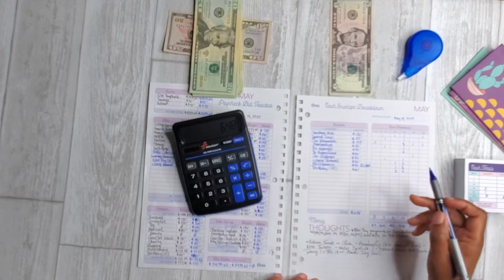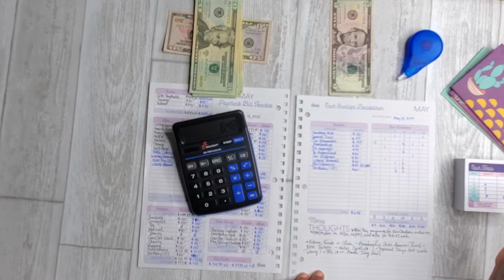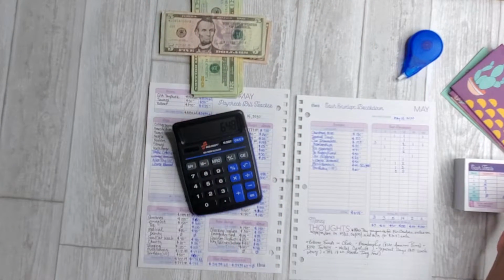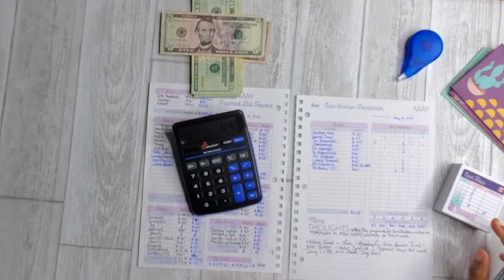And then 10s, I need all 5 of those. I don't have any. I do have 1 5, but I need 3, so I'm going to need 2 of those. And then I'm also going to need my 3 1s. I'm going to take this to the bank and get the additional denominations that I need in order to stuff my cash envelopes. I'll come back, stuff them with you, and then we'll be all set for this pay period.